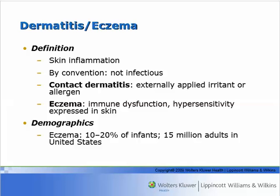Eczema is usually reserved for things that are immune dysfunctions. There's hypersensitivity reactions. All kinds of people get it. People outgrow it. Generally, kids' skin is more sensitive to inflammation than adult skin, so it's saying 10 to 20% of all infants have some sort of a dermatitis. That's why diaper rash would be considered a contact dermatitis.